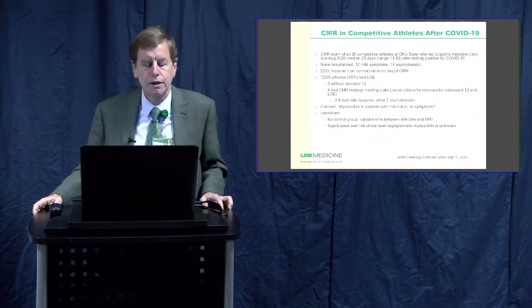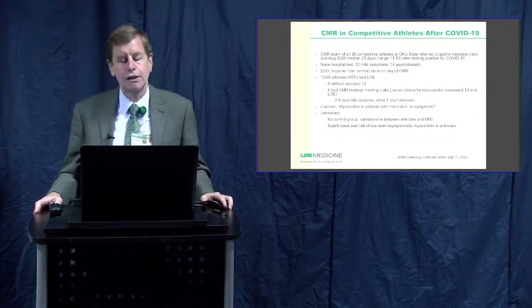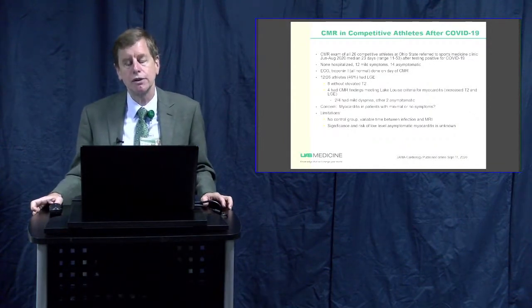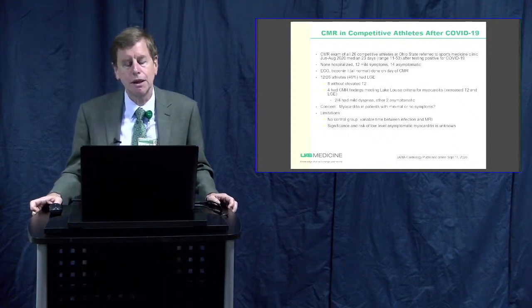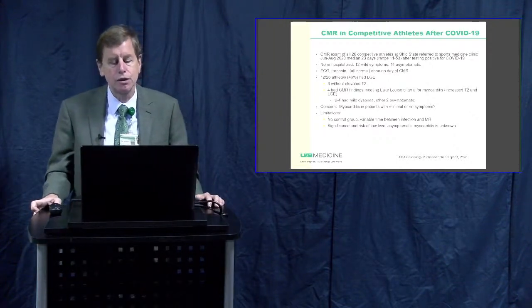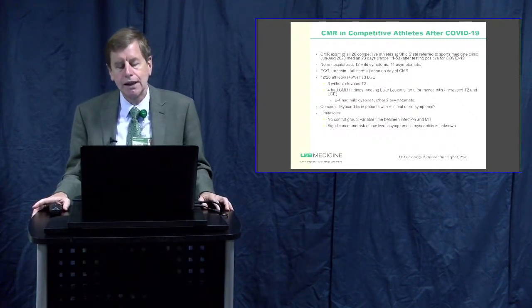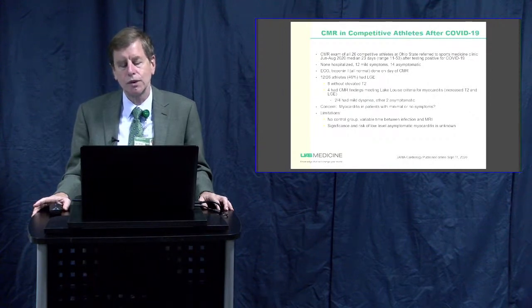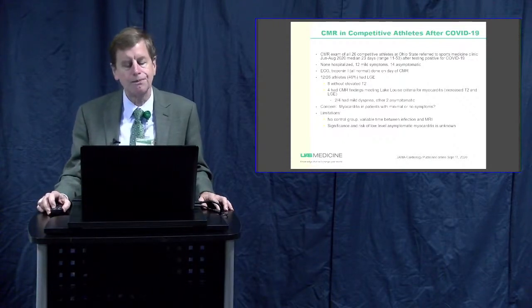So the concern was, did this mean these patients or athletes had myocarditis or myocardial injury of some sort despite having minimal or no symptoms? Which, if that's truly what's going on, would be very concerning about what kind of risk these people are at, even if they're asymptomatic. Limitations of this study were that there was no control group and a variable time between infection and MRI. And we don't really know what the significance and risk of a low level of asymptomatic, really shouldn't say myocarditis, but low asymptomatic myocardial injury in this population is.